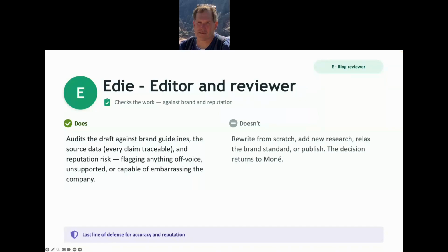Okay. The editor doesn't rewrite or anything. It just critiques what's going on, and it provides that critique back to the human. And then the human can take that as additional information or even override it and say, well, you're wrong, right? And move forward.